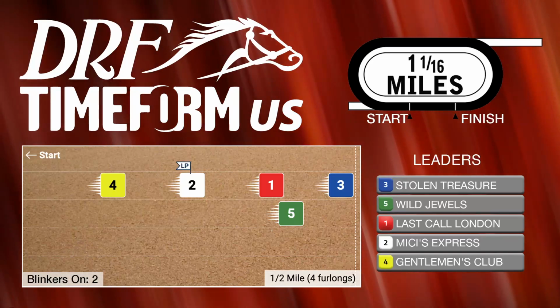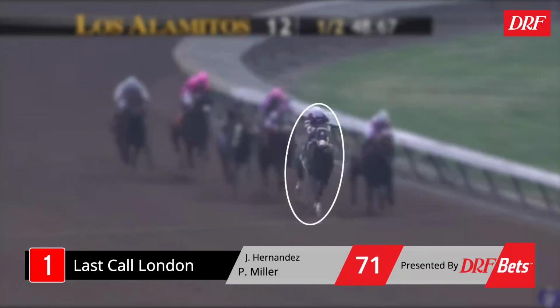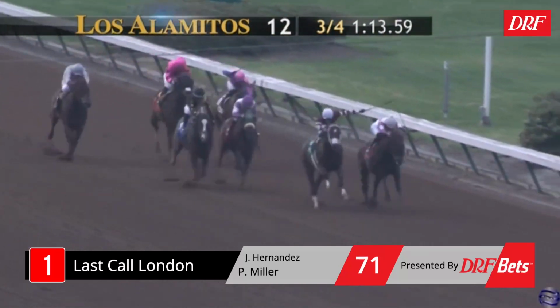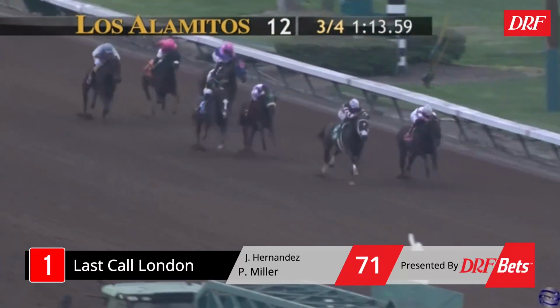Let's start things off by taking a look at the number 1, Last Call London. He beat 3 of these in the King Glorious, and he looked pretty strong doing it. The pace wasn't fast. They got right up close to Stolen Treasure, who was on the inside. There's not a lot of closing going on. These two really throw it down the last 3/16 of a mile, and Last Call London was simply better.